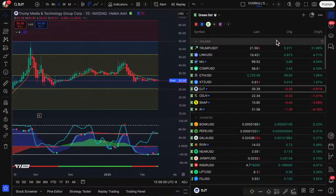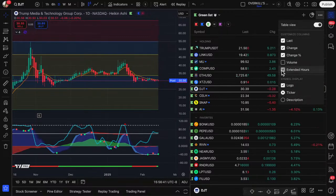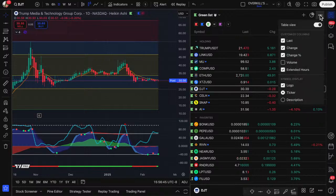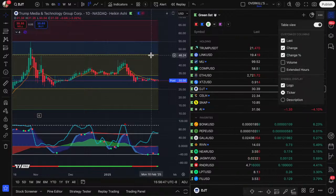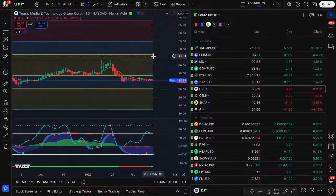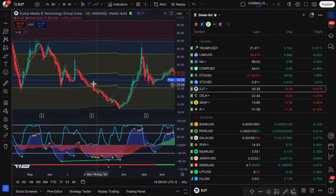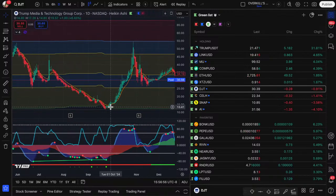We got DJT. There was some news after hours on this one that they gave the green light, and as a company, they're going to start investing in cryptocurrency. So this is Trump's media company. It had this big run up. You guys can see whenever price comes down and hits that green line on our Fibonacci, that is the perfect place to start loading up. Okay, that is the perfect buy.